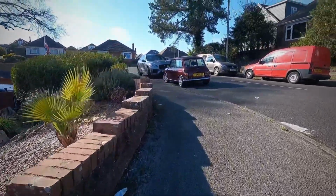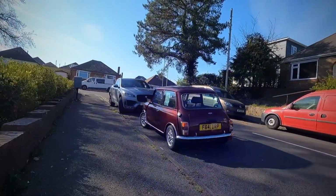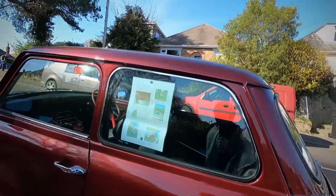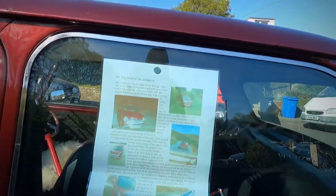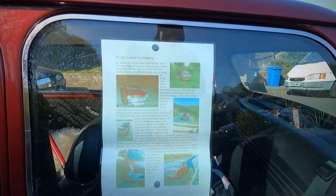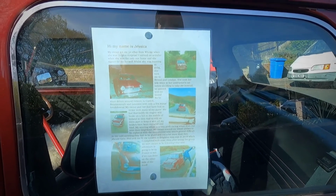We found the Mini. Found an early 90s Mini. Quite sporty steering there. That's been redone. It's older. Name is Jessica, look. It's all been redone, mate. Hi, my name is Jessica.